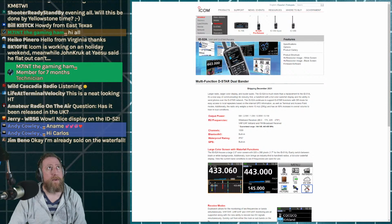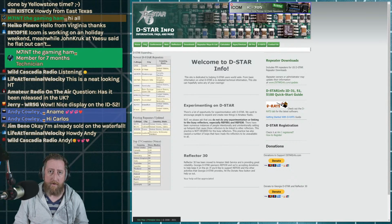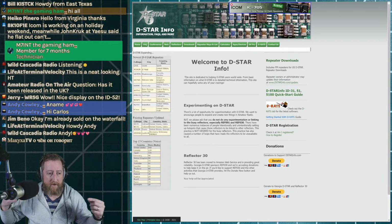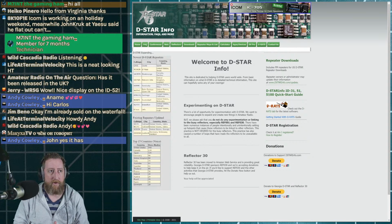Also, very, very big note here. D-Star info, okay? It wasn't until I got my 705 and started playing around with it that I realized the importance of having a good repeater list on the radio, which we're going to demonstrate for you. It took me a second to understand what the radio does, and the 705 does this too. So if you have a 705, you already know about the DR mode. Having a good repeater list loaded is really important.